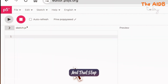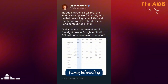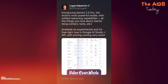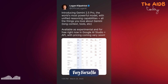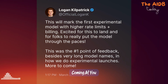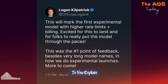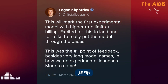That's the idea. And that step-by-step reasoning, it's not just for this Pro model. It's across the whole Gemini 2.5 family. Interesting. So it's not just how it thinks, though, right? It's what it can think about. Yeah. This model can handle text, audio, images, video, even whole repositories of code. That's a lot. Very versatile. It's like they designed it to deal with the real world, where you've got all these different types of information coming at you at once. The possibilities are pretty huge. Just imagine an AI that can listen to you explain something, look at a diagram you've made, and read a document all at the same time and actually understand how it all fits together.